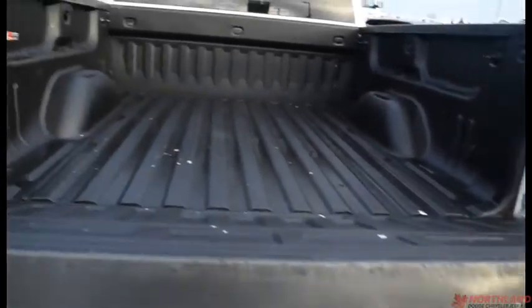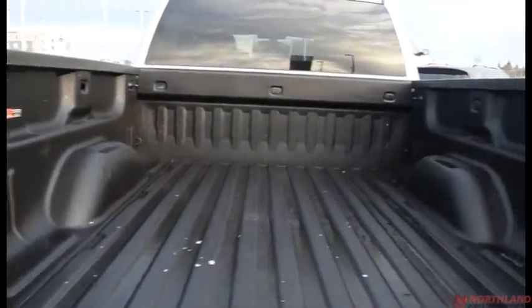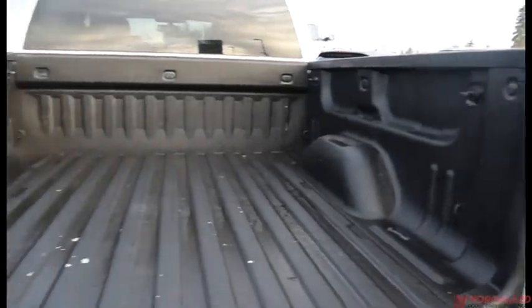You can open this guy up. It does fall down nice and slow, keeps things nice and safe. You got lots of room back here as well. It does have the box liner, so nothing will get scratched up.